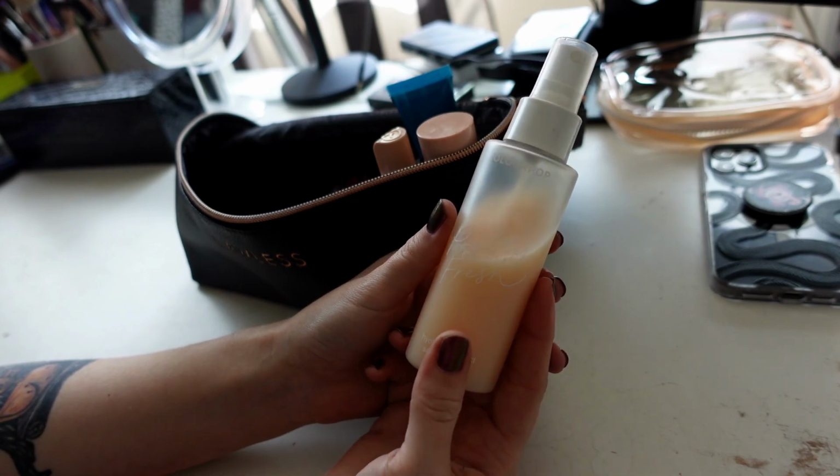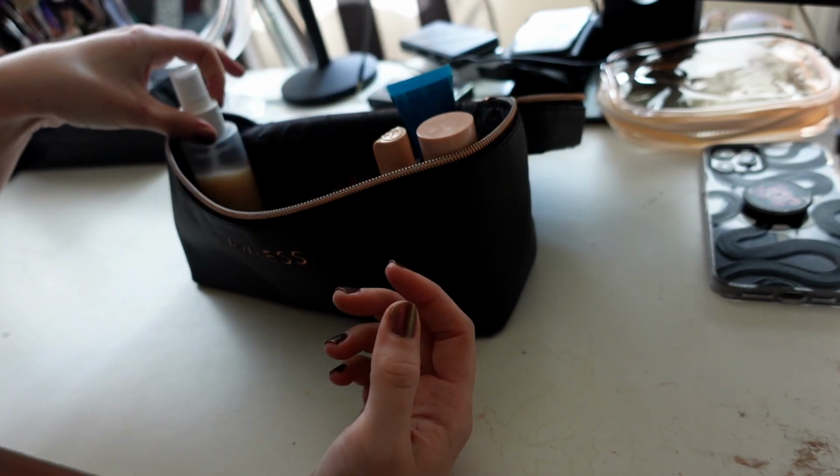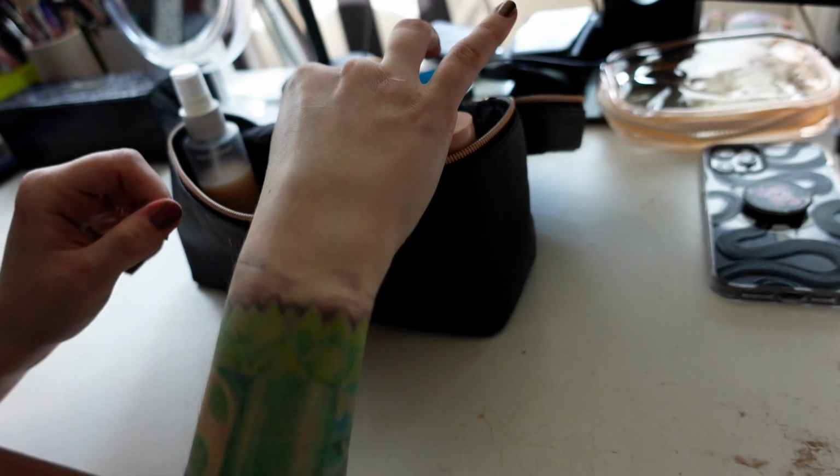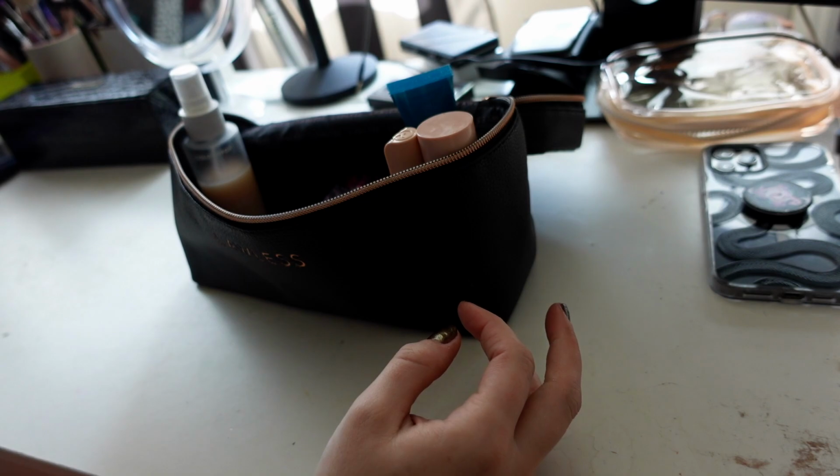And then for setting spray, I'm gonna bring my Pretty Fresh setting spray from ColourPop. And then of course, I'm bringing my Freck XL. Can't go without my fake freckles. And that's it for the base. Now moving on to the eyes.